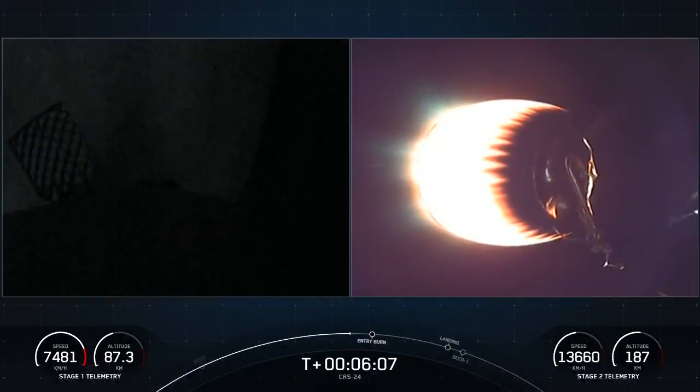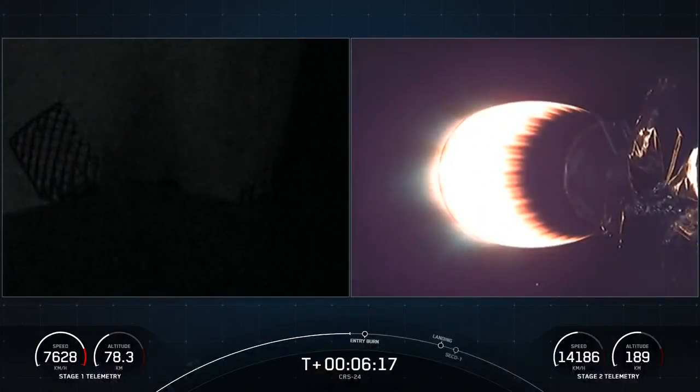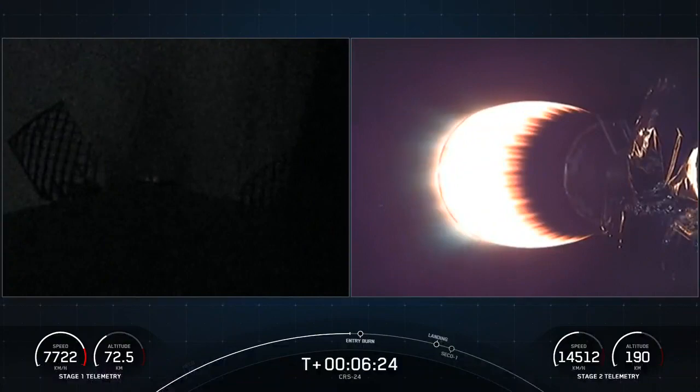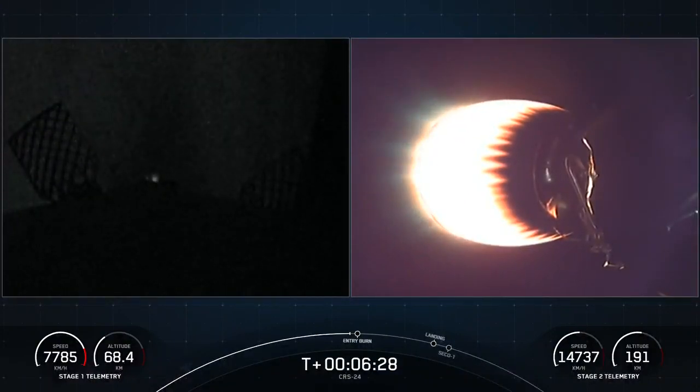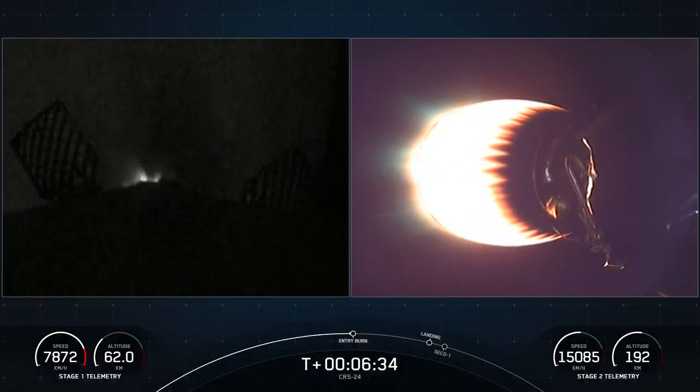Stage 1 FTS is safe. Things continue to go smoothly for both the first and second stages. Again, the first stage entry burn should start in about 10 seconds. Stage 1 entry burn is in startup.